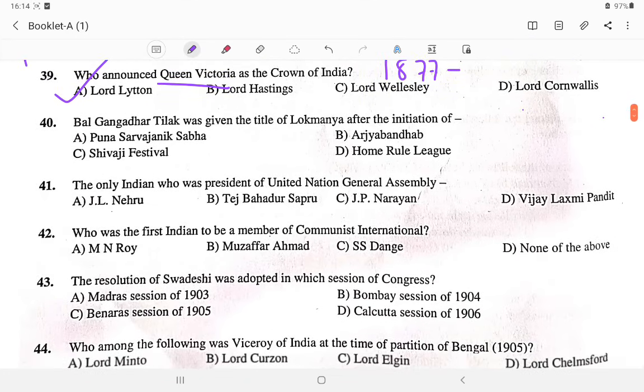Next, B.G. Tilak was given the title of Lokmanya. This question is also debatable. Some say it was because of the Chapekar brothers' violence that Tilak was arrested. Others say it was because of the Home Rule League formed in 1916. So the most probable answer is the Home Rule League.